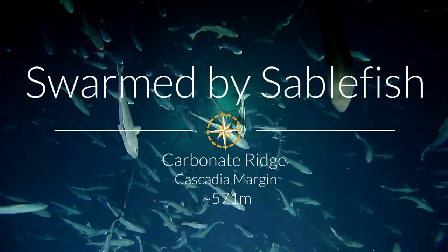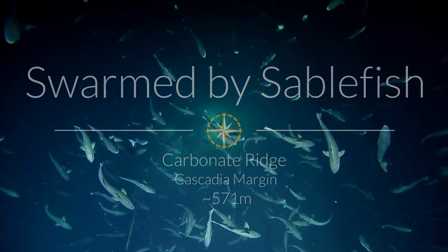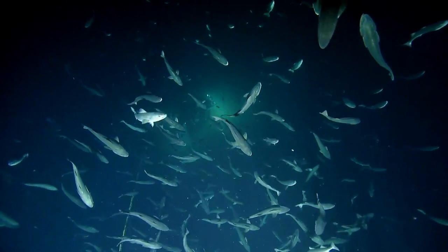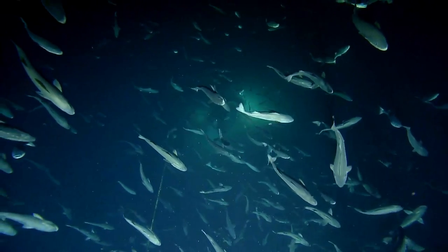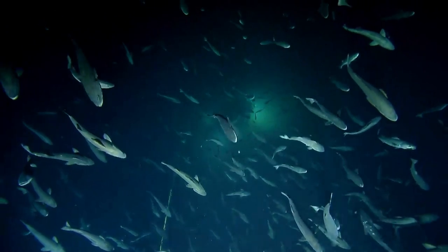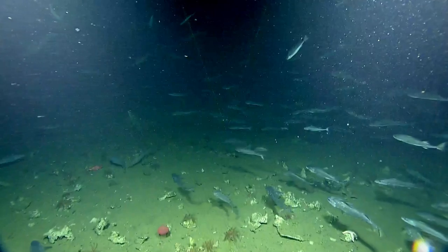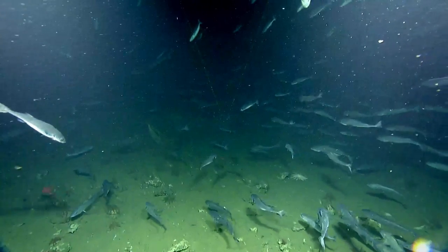This is so cool. Now, sablefish are also called black cod, and they are a species that is raised in aquaculture facilities in Canada. One of the reasons that we were interested in exploring a carbonate site was the potential for fish habitat. Okay, here's a crazy fun fact I just found on the internet. Sablefish can grow to be 90 years old.